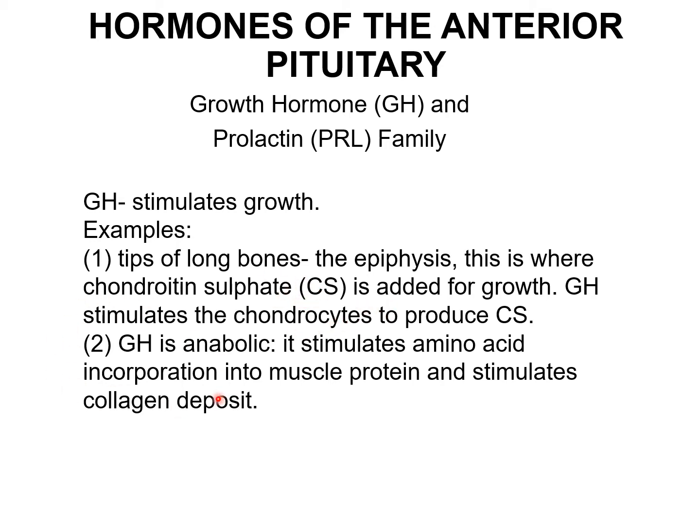Growth hormone is anabolic, so it can stimulate amino acid uptake and incorporation into muscle protein, and it helps with collagen deposit. So growth hormone, or things that can increase growth hormone levels, are used illegally by athletes to increase their muscle protein and strength and what have you.